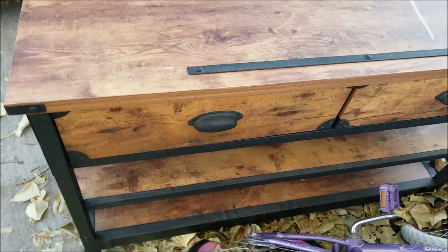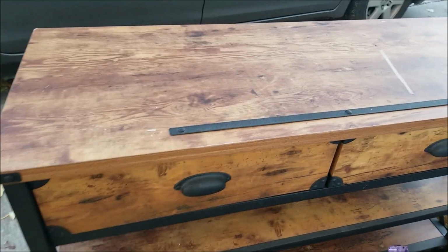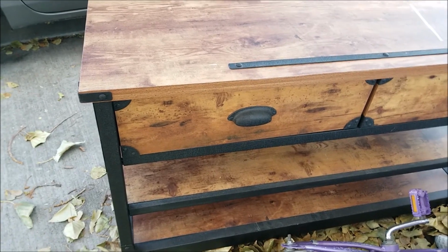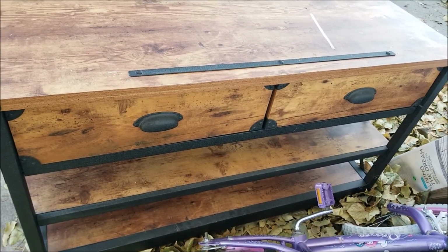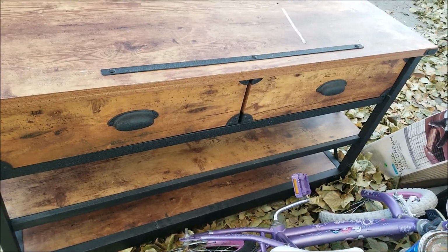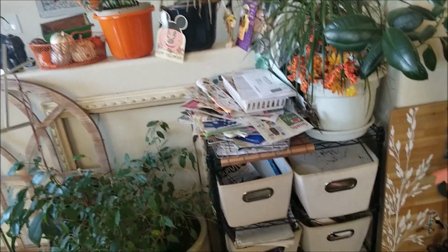Then there's this table, kind of like a buffet table or a TV stand, which is probably why it's got that thingy right there. We're actually going to use it in the hallway, so stay tuned and I'll show you where I'm going to put it. And the moving guy that was taking everything else from their storage unit loaded it into the van for me. And then Olivia helped me unload it last night, so good to go. This right here in the front room is where I plan to put that table.